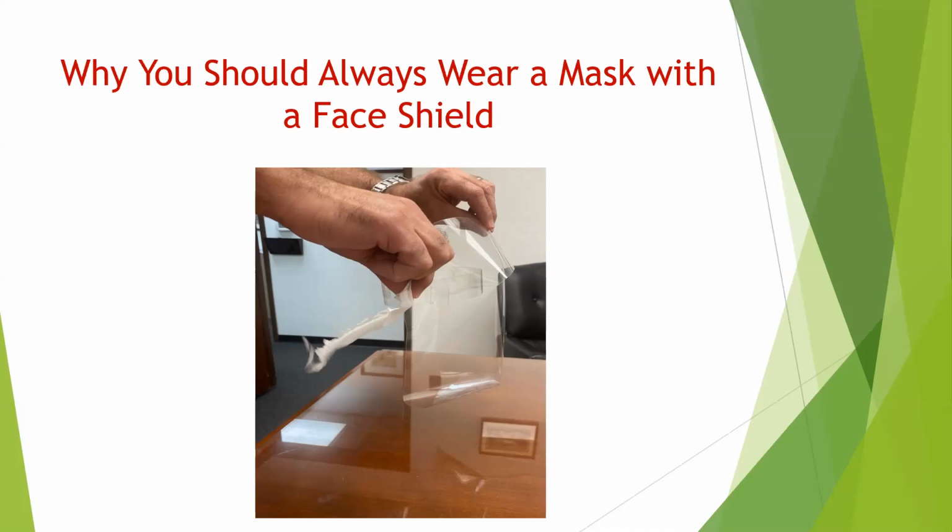It should not be worn. A face shield should not be worn without a mask. And I'm going to prove it to you. And you can do this yourself. Take a shield like we have here. And there's a fan blowing. It's blowing at 3.1 miles an hour, which is about the speed of somebody walking.